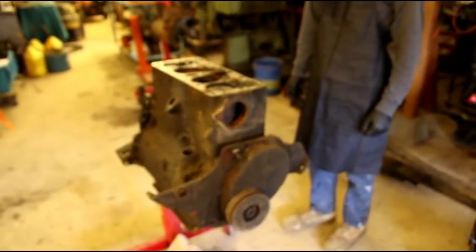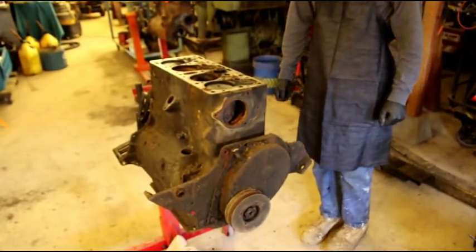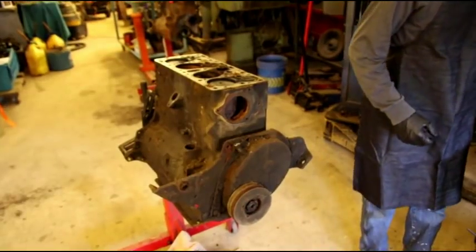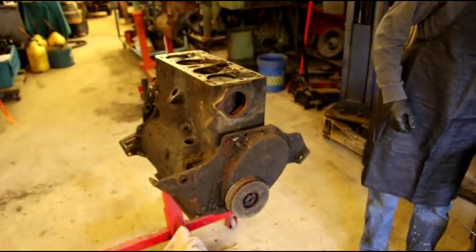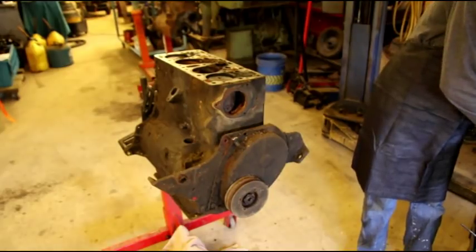Okay, we're going to pull the front cover off. I was getting ahead of myself. Matt reeled me in, said it's time to get the front pulley and the front cover off, so we'll do that first, then we'll flip it.